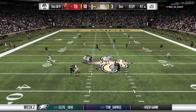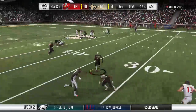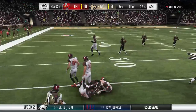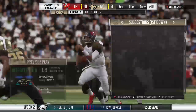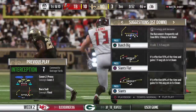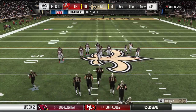On 3rd down, Winston. Looking for Evans, and it's intercepted. Picked up by Ken Crawley. And the return out shy of midfield to the 46-yard line. Well, and I saw the pressure coming at him. That just looked problematic. Hit him as he threw it, and the interception ensued.